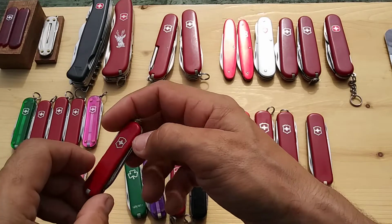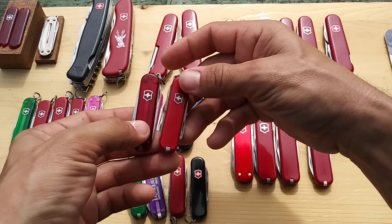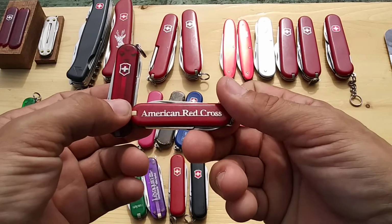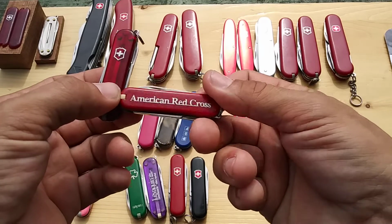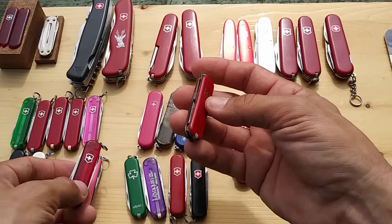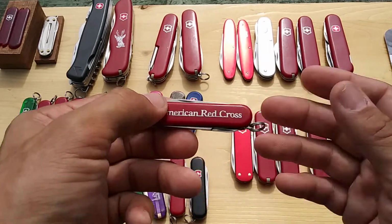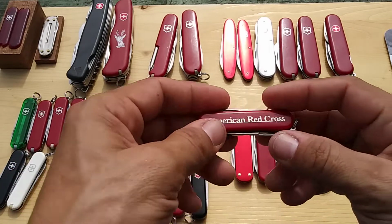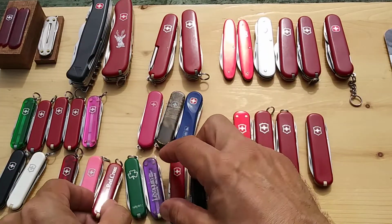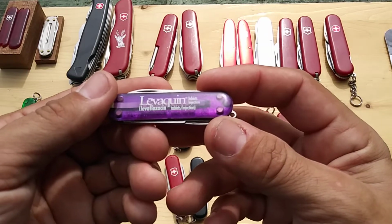And then obviously some of these guys, you can see these are some of the advertising models, and pretty much the only difference with the advertising model and the regular model is that the shield is on the opposite side, and then whatever company or business they're trying to promote, they put on the other scale side here. So you can see identical, but if you ever want to have your company logo branded, Swiss Army knives are a great way to do that. They make cool gifts, and literally they'll put whatever you want on the back here. So these are a couple of ones that I have, and obviously even some of the pharmaceutical companies will promote themselves.